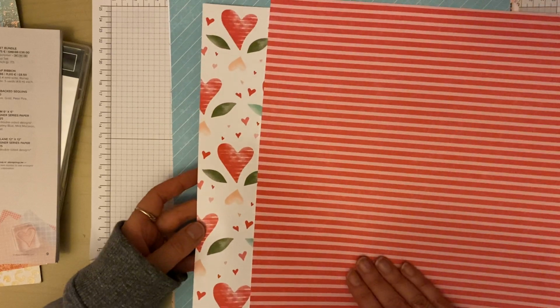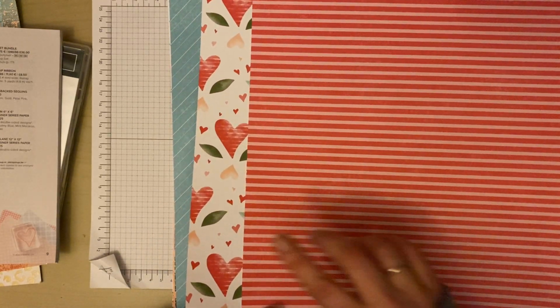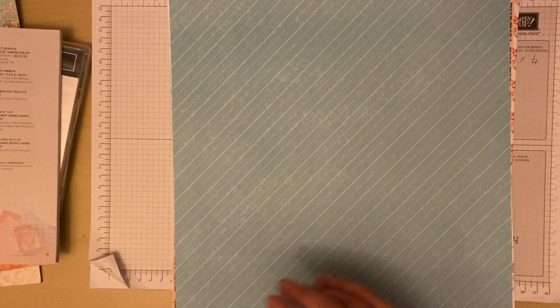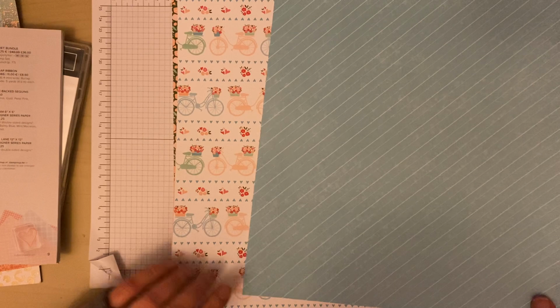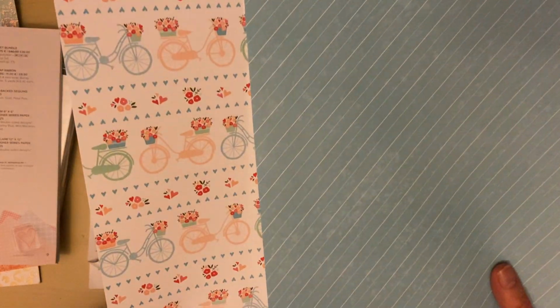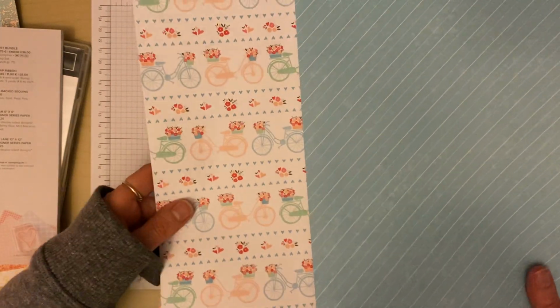The good thing with Stampin' Up, because they do their own punches, they can design the paper so that they punch them out correctly. Here we've got balmy blue, and I love these. We've got some bicycles, so that's really nice.